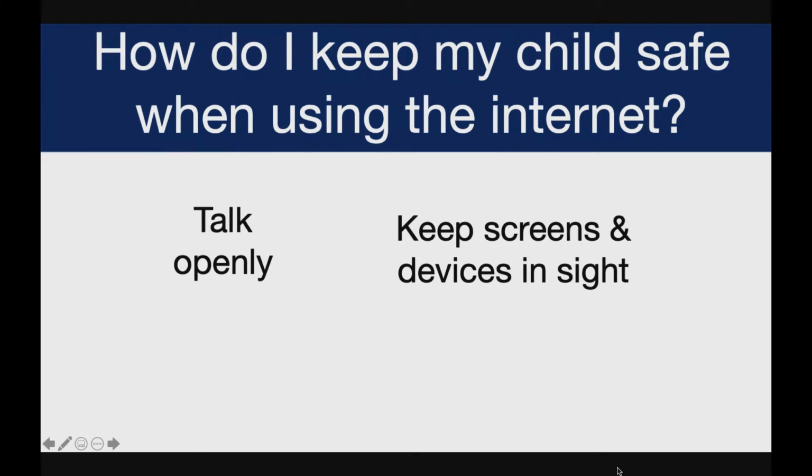I recommend that you keep their screens and devices where you can see them. Always monitor your child's time online, particularly younger children. Keep the computer in a central spot in the home where you can keep an eye on what your child's doing and viewing online. If they have a mobile device, you can set it to forget the Wi-Fi password so your children cannot go online without you knowing. Maybe that gets reset every week or so.